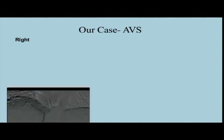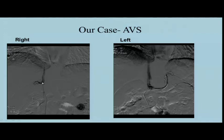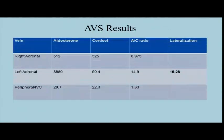How about our case? What happened to her? We confirmed her disease, and we did a CAT scan. It didn't show anything, and it was not confirmatory. And we sent her for AVS, and this is the picture from the AVS, right and left. Look, this picture matches what we had in the diagram, right? And we got the data. Let's look at the data.